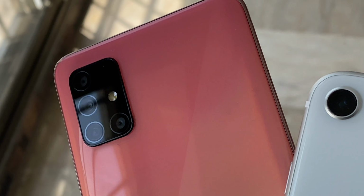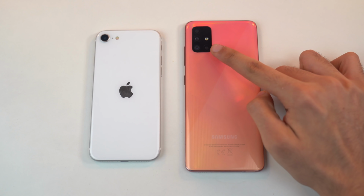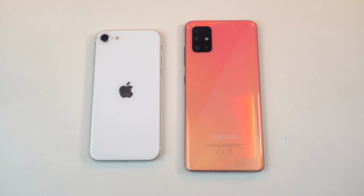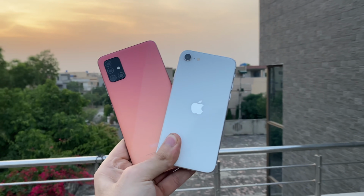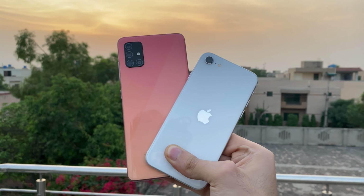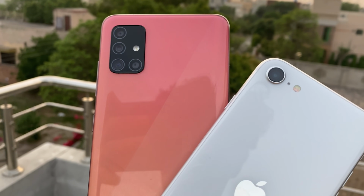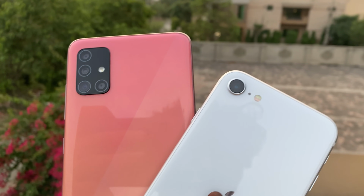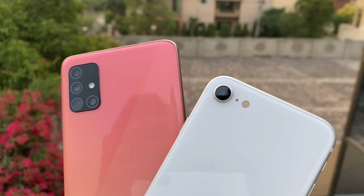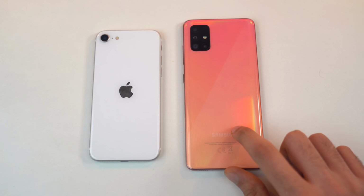Surely on paper, the Galaxy A51 just absolutely destroys the iPhone. It's got 4 cameras on the back versus just one puny little camera on the iPhone SE. Galaxy A51 is packing a 48 megapixel sensor. It's got an ultra wide angle lens, a depth sensor, a zoom setup. The iPhone comes with a single camera that Apple claims is the best they have ever put on an iPhone. Once again, on paper, an average Joe will pick the Galaxy A51, but what about the actual performance?